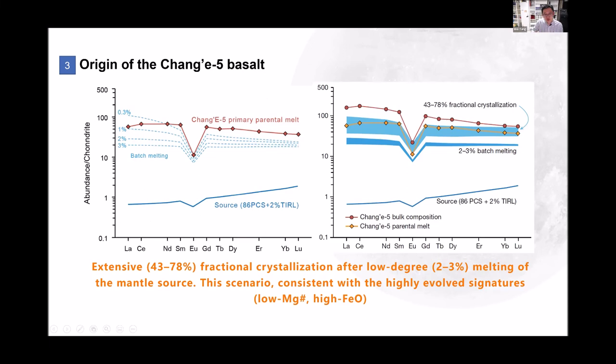So the next thing is how to explain the high rare earth elements and thorium contents of Chang'e-5 basalt. At first, we wanted to explain it by an extremely low degree of partial melting, but it seems impossible because it cannot reproduce the REE pattern. So we used another model, where fractional crystallization was included. The results indicate that there is extensive fractional crystallization after low degree of melting of the mantle source. This scenario is consistent with the highly evolved signatures of the basalt, such as low magnesium value and high iron content.